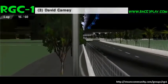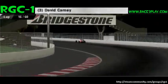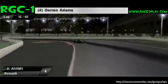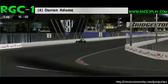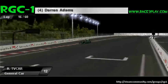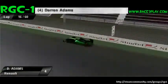David Carney has managed to survive for the most part, stays third. Pretty consistent. Darren Adams has a new front wing. And he sets sail again. He's about 50 seconds adrift of the lead, but only 7 back of David Carney, so we'll see if he's able to catch up at all.